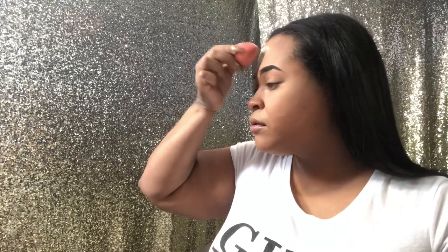I'm just using my translucent powder, which is Airspun. Translucent powder, which works for me. All these products, you have to really find what works for you. So we're just gonna go up under the eye. I don't like to use too much, so I don't get dry. Be an even layer as well. And I'm gonna go up here, just to bring out what we contoured.